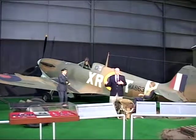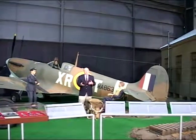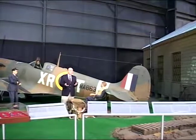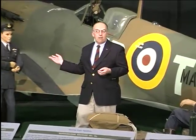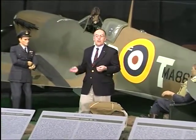Certainly one of the most dramatic features of the exhibit is the telephone ringing, announcing a scramble. German bombers are inbound. And here we have the aircraft scrambling to meet them. Introducing into the exhibit and into the storyline the sound of aircraft. And here we'll have the starting of the Rolls-Royce Merlin engine as part of the Spitfire.